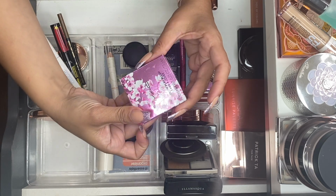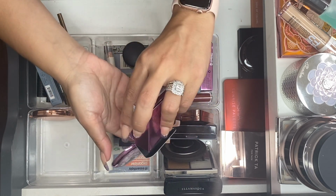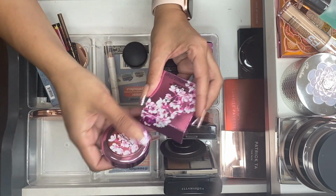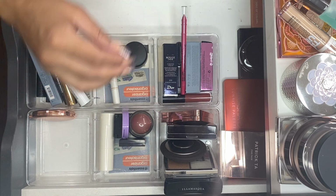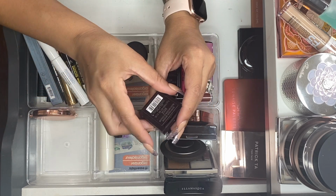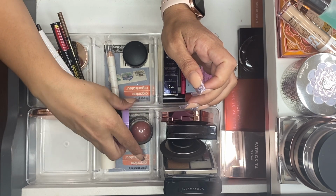The other blush in here was the Glow Play by MAC. Another beautiful cream blush. This was stunning on the face. Super pretty. Pulling it out. I'm gonna probably pull most of this stuff out. I had the Laura Mercier little blush in here. I did use it one time. This is in the shade Rosé. I liked it, so I don't think I'm gonna declutter that one.